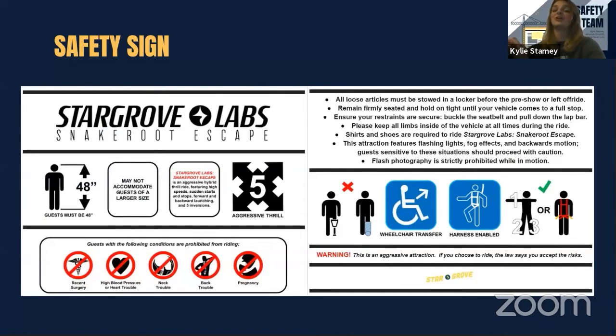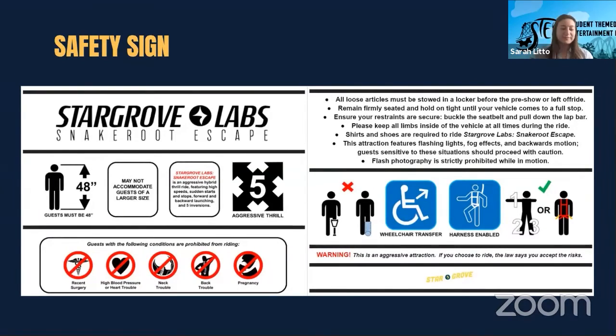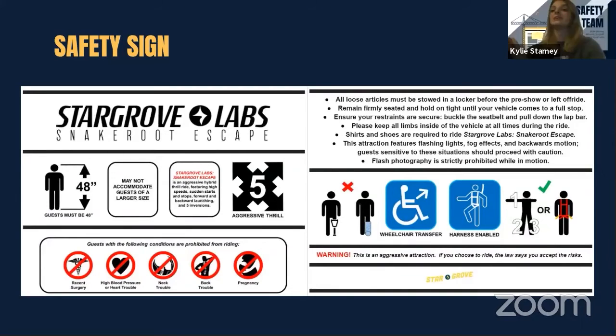As you can see, they chose a 48-inch height requirement. They put in the details about having recent surgery or high blood pressure, as well as you can see the limb requirements on the right side. So what they have there is you need 3 limbs or a supplemental restraint as well as wheelchair transfer would be required.